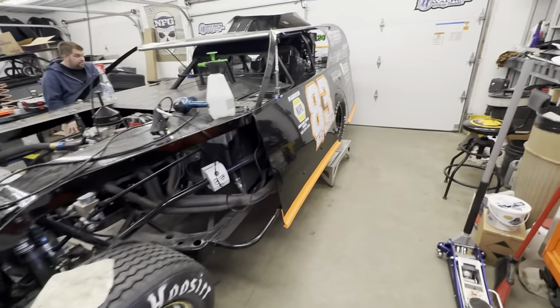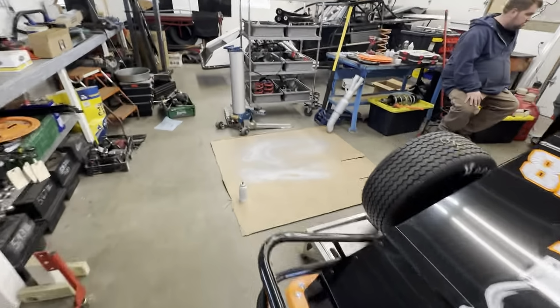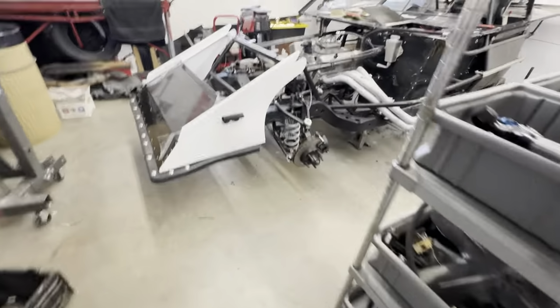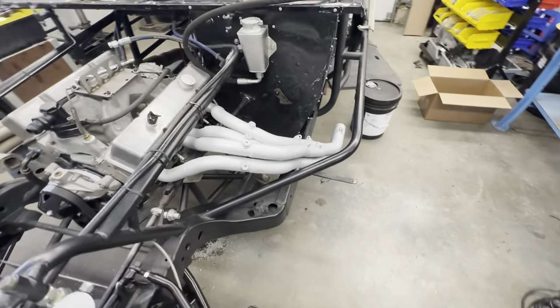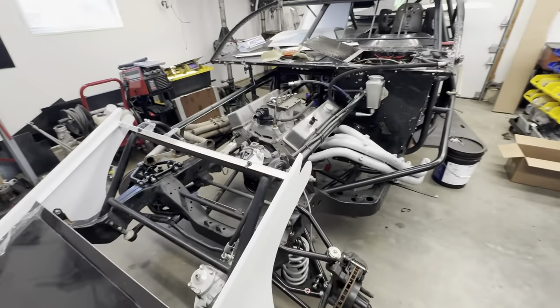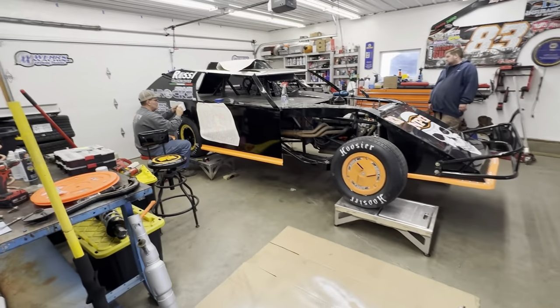All right, well, we're gonna finish these stickers. I've been kind of just piddling on Charlie's car. I got these headers all cleaned up. Putting on the boom tubes. It's quite the header. So I'm gonna keep going on this. And we'll probably check in after he's done with all the stickers.